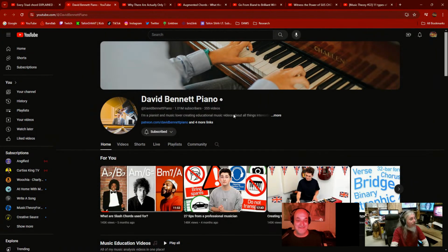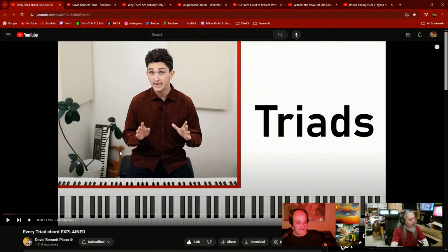Go, David. Nice. So we're going to get an explanation of every triad chord, and some of these are going to be more relevant to what we look at tonight, and some are pretty common, like the major and minors. Not anything new, but taking them and extending them is where it gets interesting.